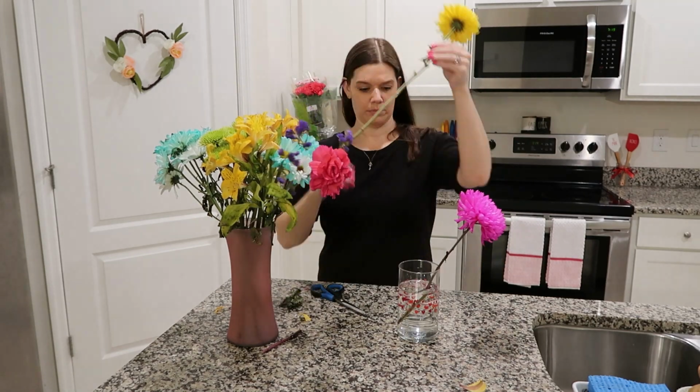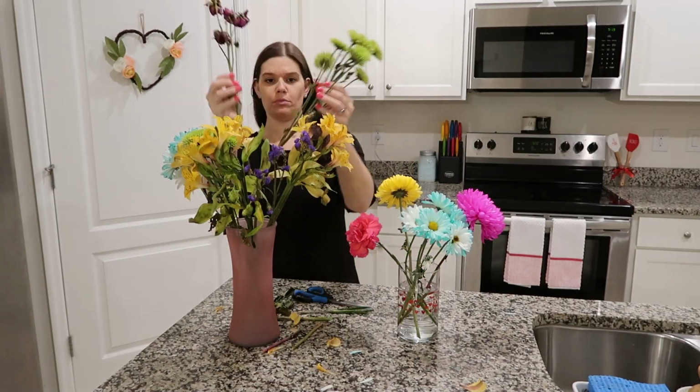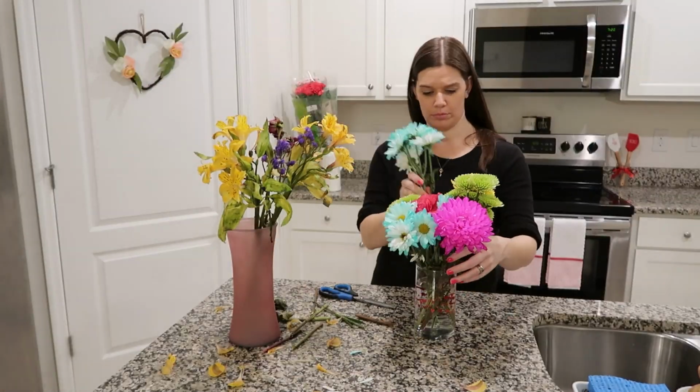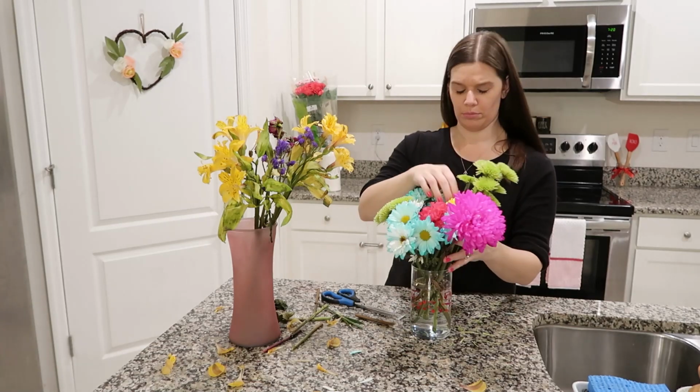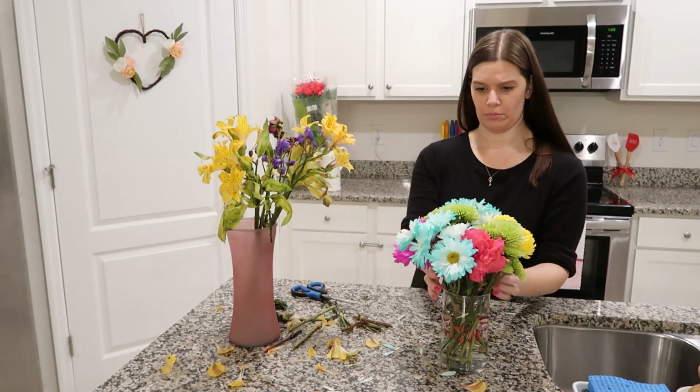I got these flowers like 2 weeks ago. They're still hanging in, but I did get some flowers, if you see them back there behind me, for the Valentine's Day decor specific. So I'm just gonna cut these down, put them in a smaller Valentine's Day vase, put them over by the TV, and then go ahead and cut the brand new ones for the countertop.